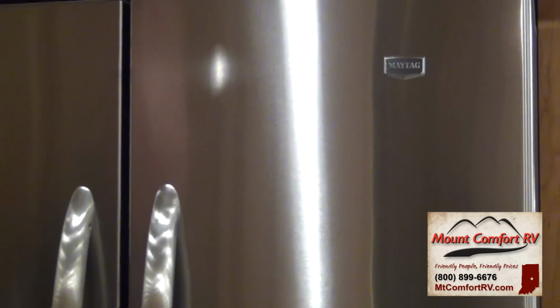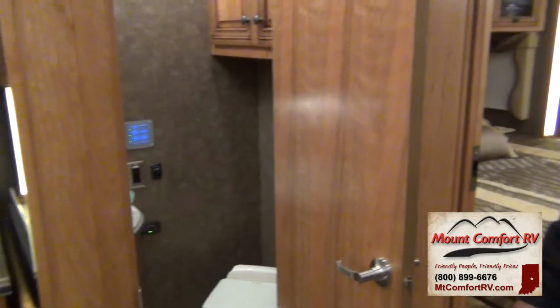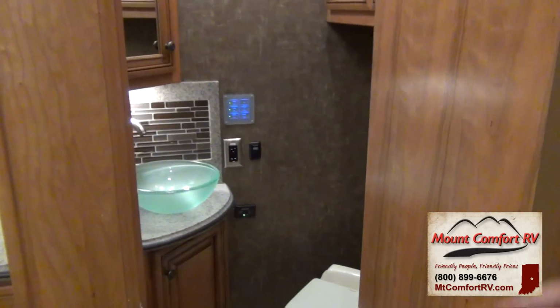All right. This is a bath and a half floor plan. Bath and a halves account for a huge percentage of our diesel sales. Here's the half bath. We have the vessel sink. Nice little mirror in there.